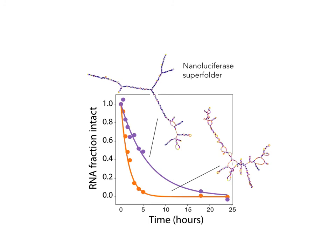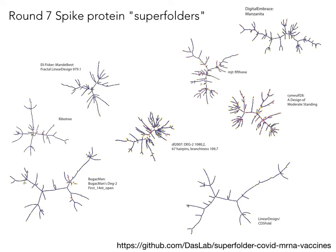So just as a final note, and as far as what's currently going on with open vaccine challenges, at one point there was this round 7 where we asked players to create spike protein superfolders. And so while these constructs are much bigger and harder to test, I was personally just very struck by the diversity of sequences and structures that players were able to come up with.